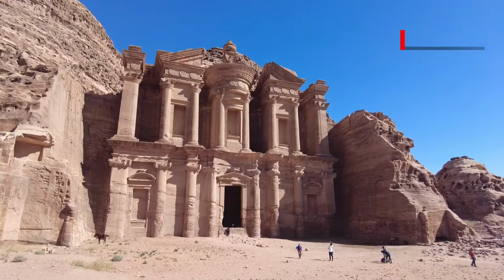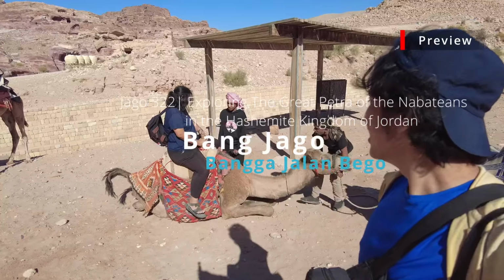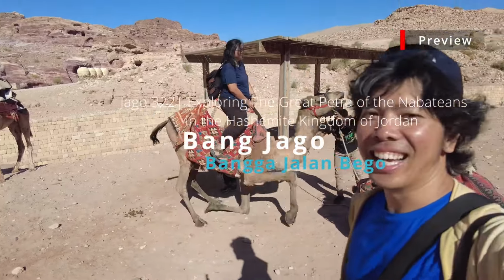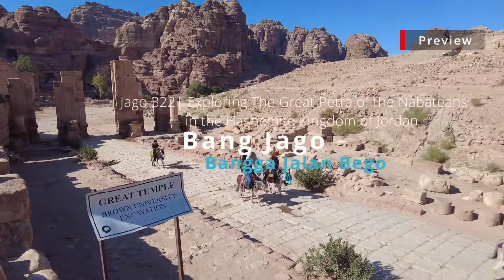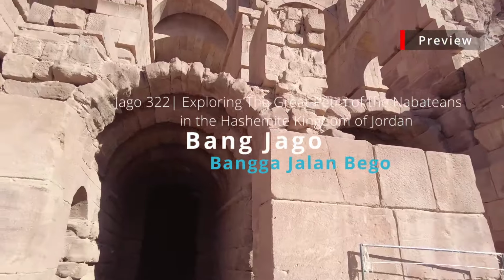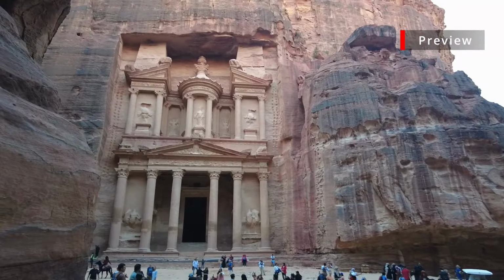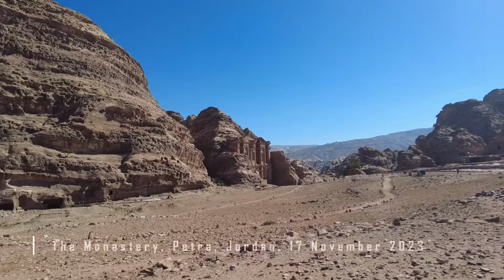You can see the Corinthian columns, Greek influence. We are going down to the Petra. This is the Byzantine church. Wow, let's check one of this beautiful view, what is known as the Treasury. Okay, I'm here guys, it's the monastery.